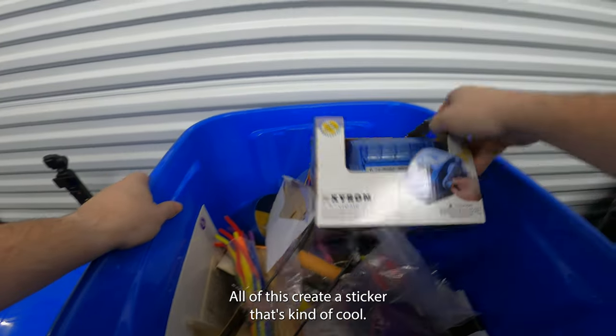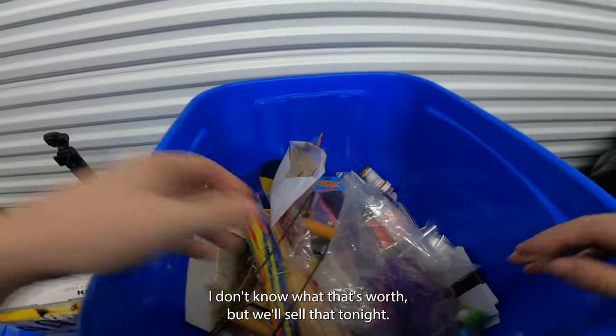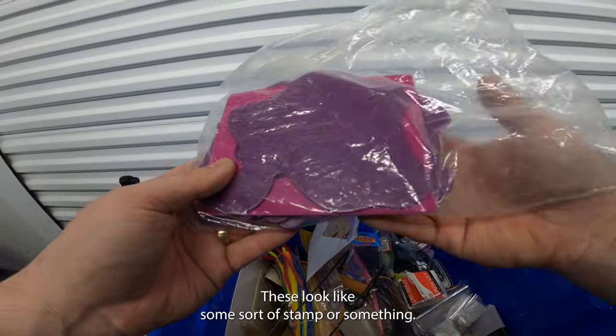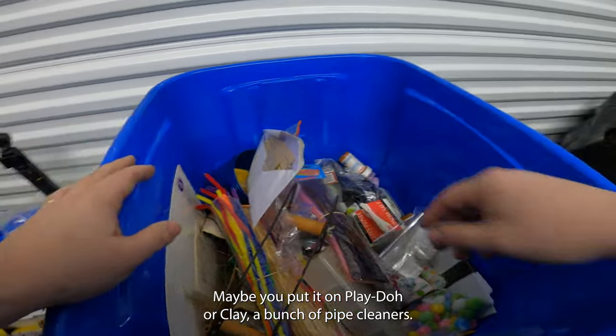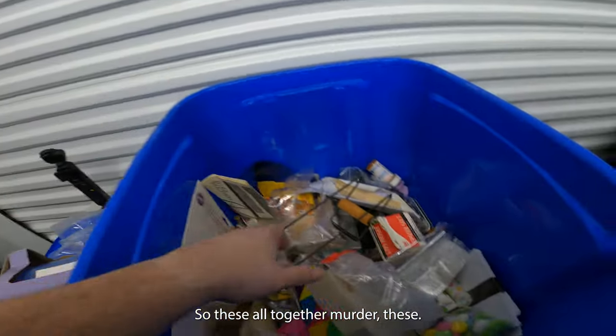More crafting things. What is this? Create a sticker. It's kind of cool. Still there. I don't know what that's worth, but we'll sell that tonight. Wow, lots of crafting stuff. Winnie the Pooh. These look like some sort of stamp or something. Maybe you put it on Play-Doh or clay. A bunch of pipe cleaners. Sell these all together. What are these?